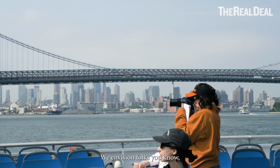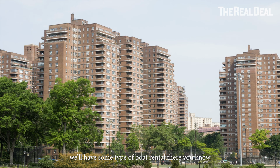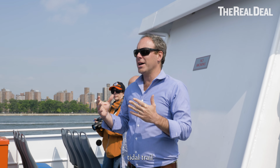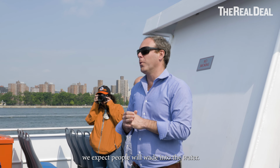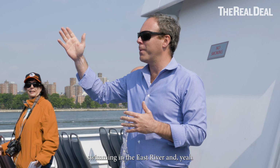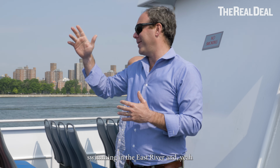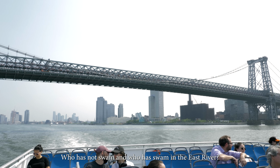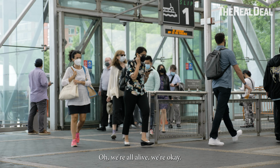We envision folks kayaking, we'll have some type of boat rental, a tidal trail. We expect that people will wade into the water. I know there's at least one person on this boat who's been swimming in the East River, and two. Who has not swam in? Who has swam in the East River? Oh, it's actually, we're all alive.